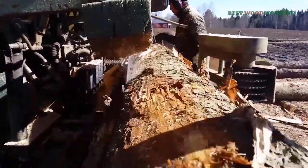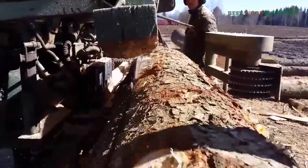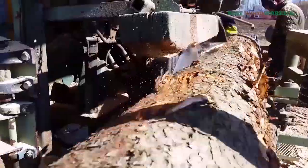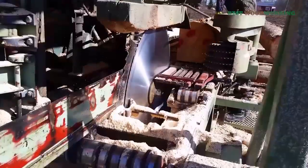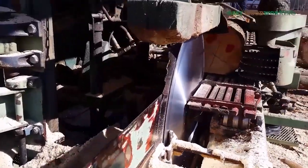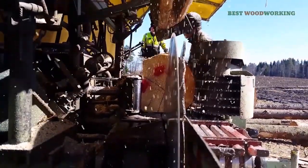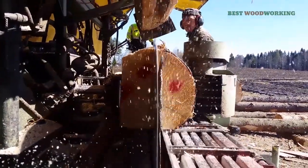At the heart of this impressive operation is a beautiful log saw. Its sleek design and robust functionality make it a marvel to behold. This saw doesn't just cut, it performs with an elegance that turns heavy-duty work into an art form. Watching it in action is both mesmerizing and satisfying, as it demonstrates how advanced machinery can handle the toughest tasks with grace and ease.